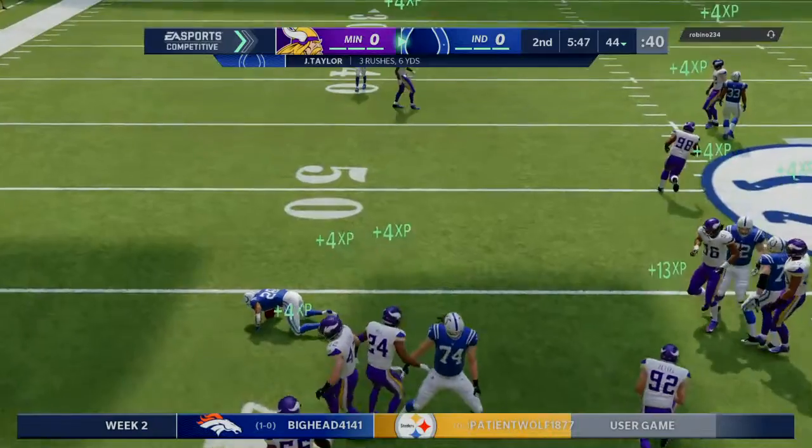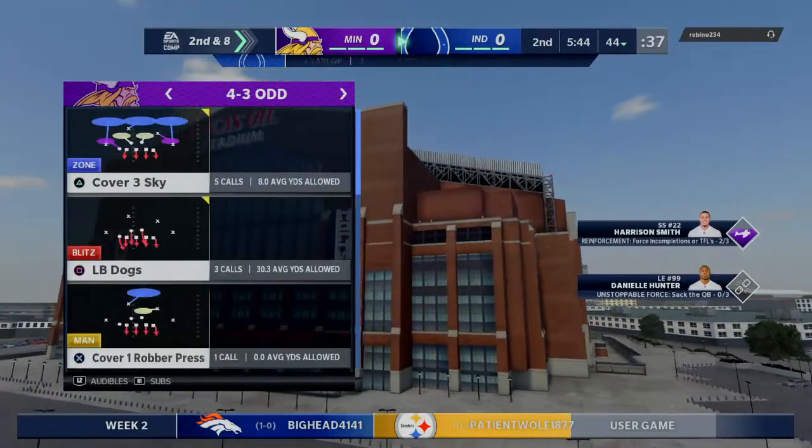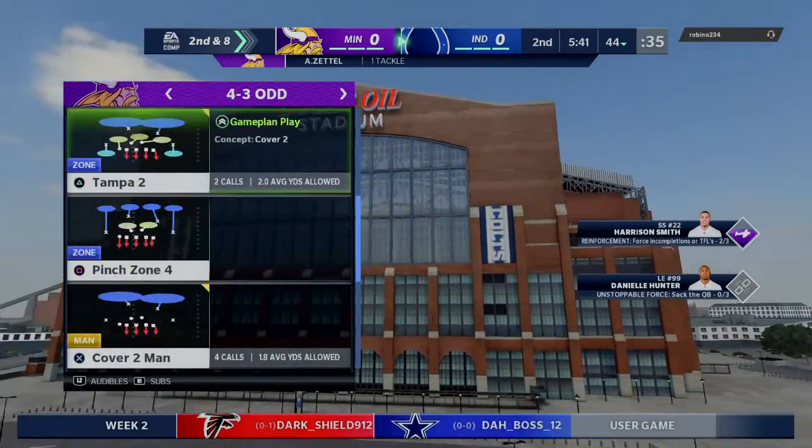Perfectly executed crossing route. And very little daylight there. He'll get a couple up to the 44. The tackle made at the 44-yard.